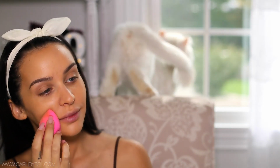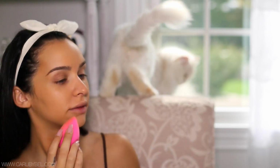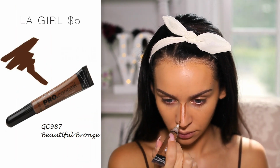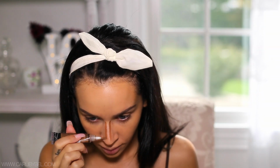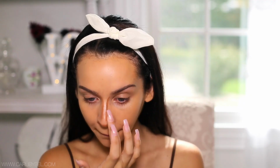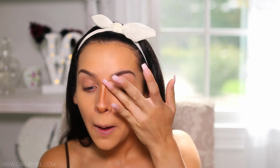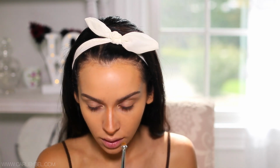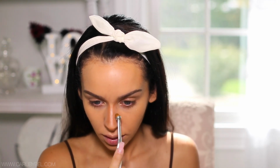So moving on to nose, I'm using the Beautiful Bronze by LA Girl. So I'm just blending in my nose contour with my fingers, and then I'm grabbing this Artiste brush. It's like a little round one, and I'm just smudging in these sides a little bit.